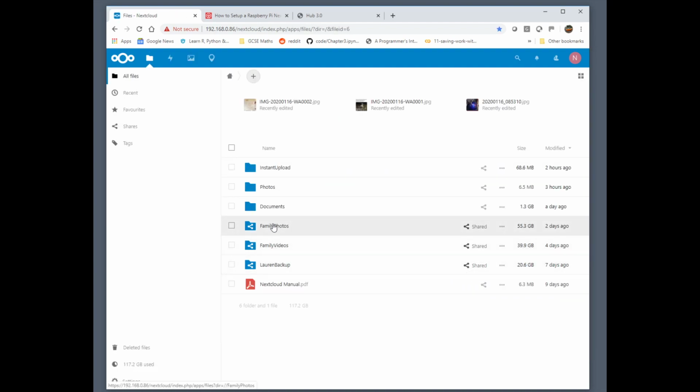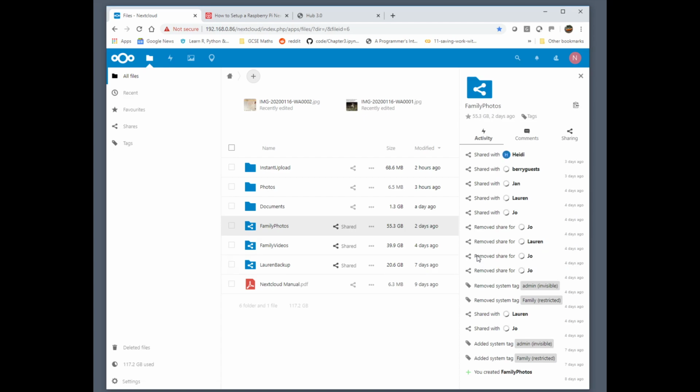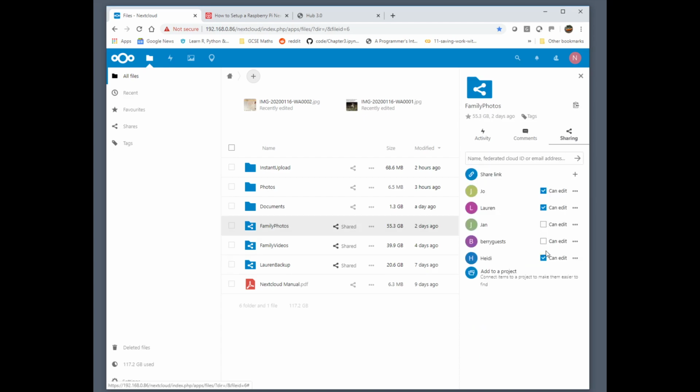So you can see here that along with the default folders, I've created one for family videos, one for family photos, and a backup for my daughter. And these are created at the top level, and I have shared them with the various users that I have created. Each of the users are configured to either have read or write permissions or not. So these two users here can only view and reshare the information within the folders, which is good.